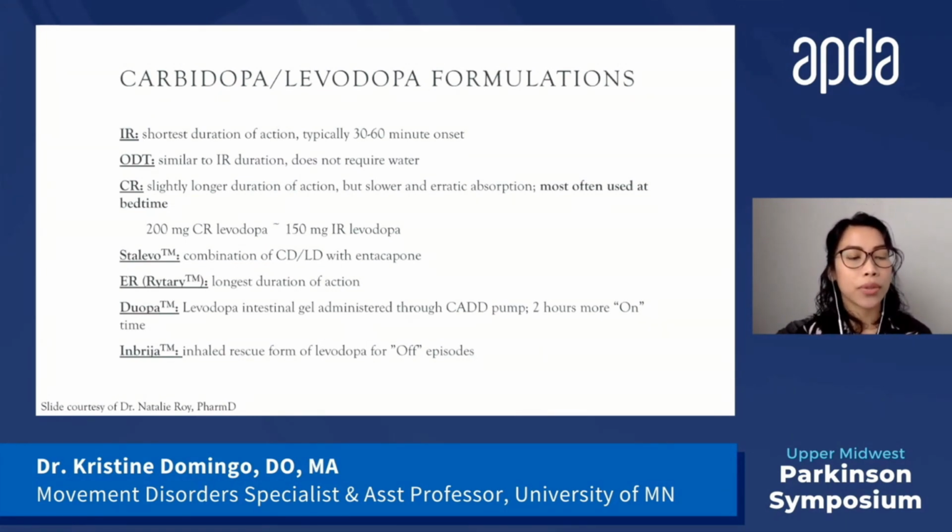CR, controlled release or extended release, has a slightly longer duration of action of levodopa, but it's slower as well as having an erratic type of absorption. So most often we use it for bedtime dosing. The comparison is that 200 milligrams of CR levodopa is about 150 milligrams of IR levodopa because of that slower and erratic absorption. You have Stalevo, which is a combination of carbidopa, levodopa, as well as entacapone.